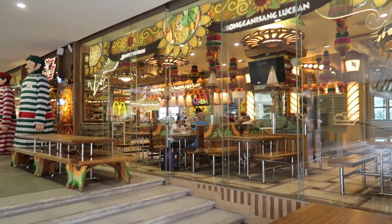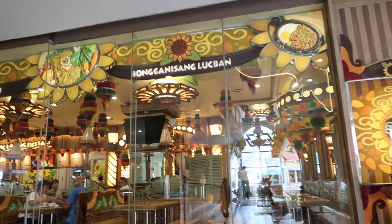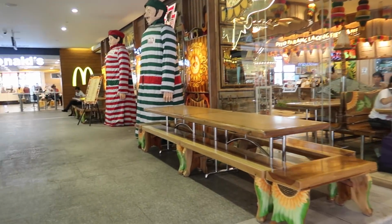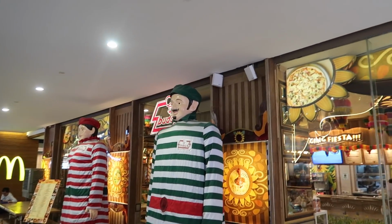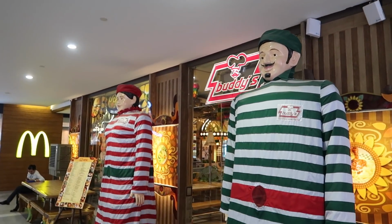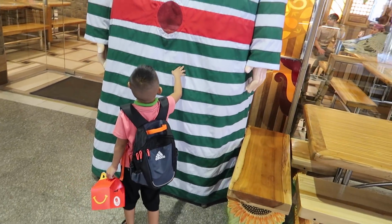Okay, so I'm looking for a place to eat right now. So we can see, wow, this restaurant looks so Filipino, you know? And we can see those two huge statues on the entrance. Wow. Hello.